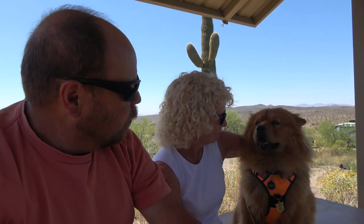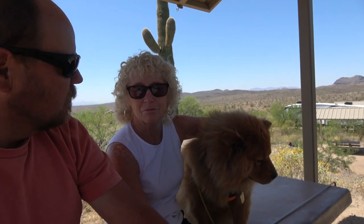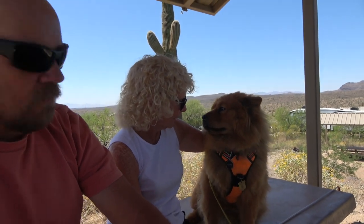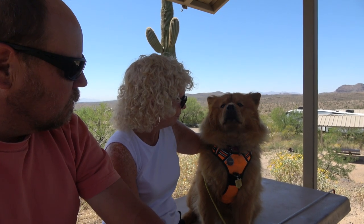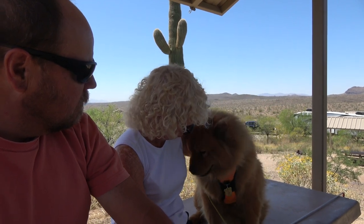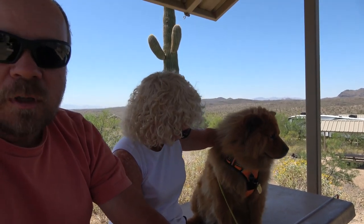Zephyr, what do you think of Lake Pleasant Campground? She said she liked it. The downfall is they didn't have a dog park. No. But plenty of area to walk around, didn't they? Yep, we went for lots of walks. Got to see quite a few rabbits. Didn't you? She doesn't talk too much. No, she's a dog of very few words.